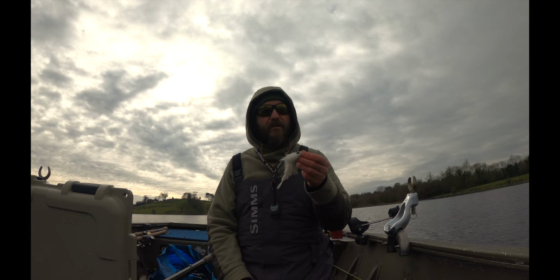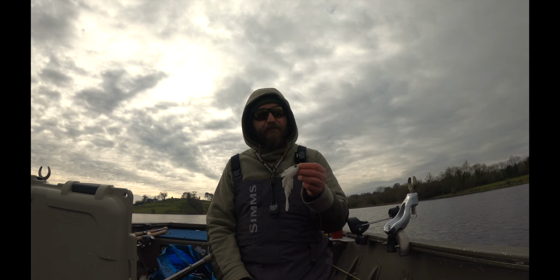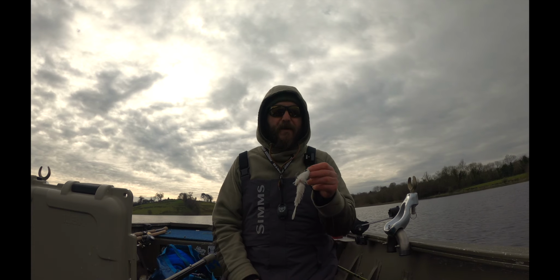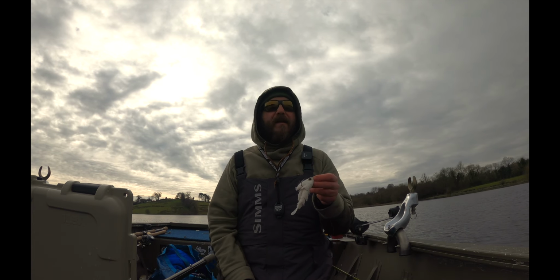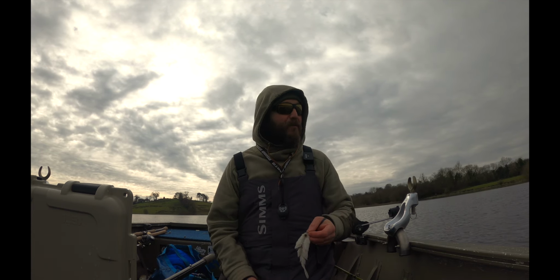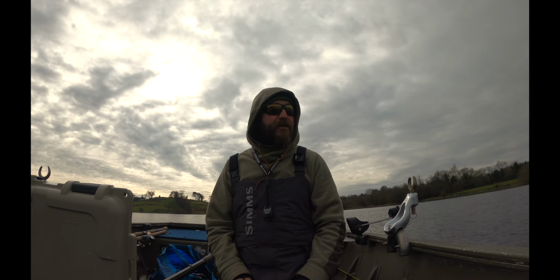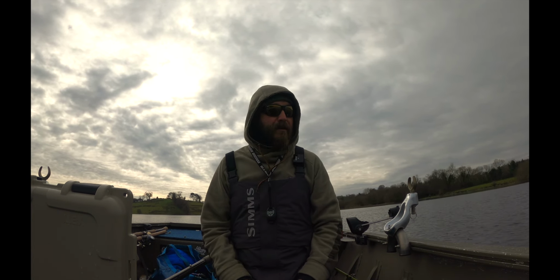I need to change the weight a little bit and change the position of that big eye, because that big eye acts as a weight as well. So I'm going to tweak that at home, but it's working because I'm just after catching a fish. So we are fishing fairly shallow here. We have 2.5 meters, 3 meters deep here.